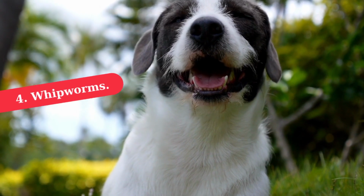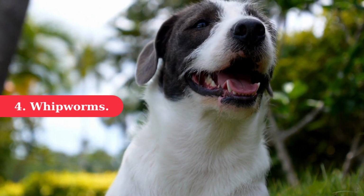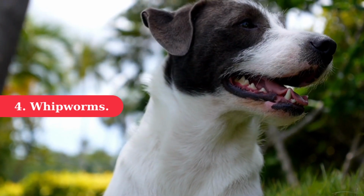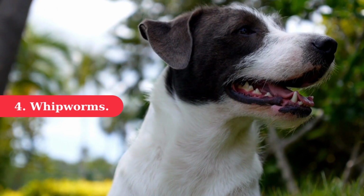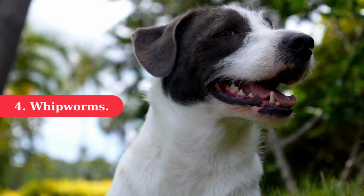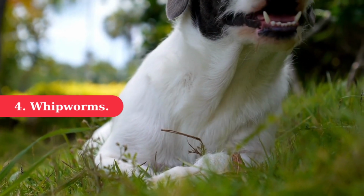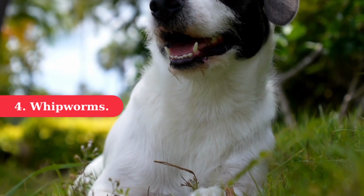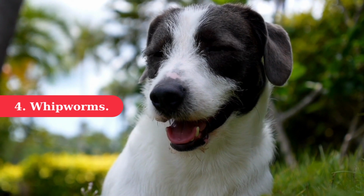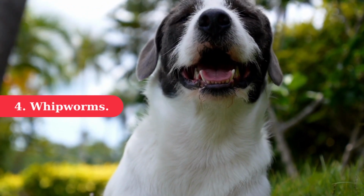4. Whipworms. Whipworms are smaller than roundworms and are rarely visible in your dog's stool. These worms have a wide body and a narrow whip-like head. Whipworms live in the large intestine and, like hookworms, suck blood from their host. Dogs get whipworms by ingesting infected eggs that live in the soil. Signs and symptoms: diarrhea, chronic diarrhea, diarrhea with blood, anemia, electrolyte abnormalities.